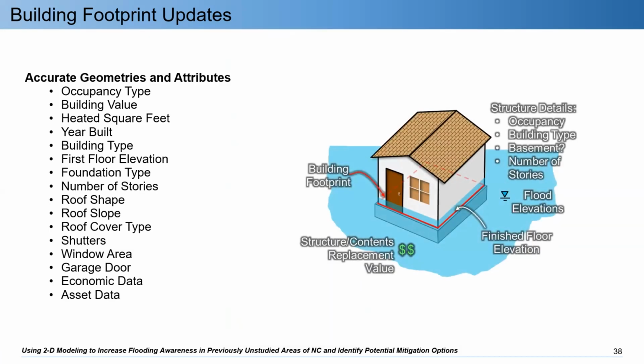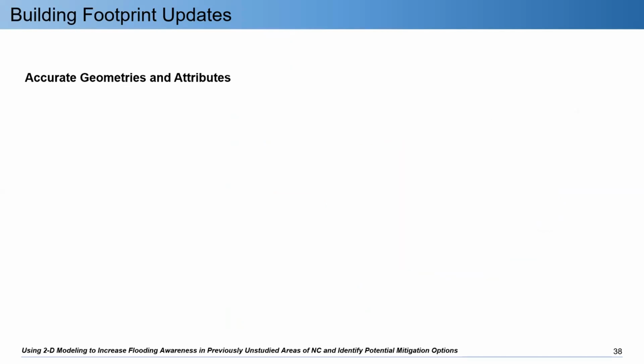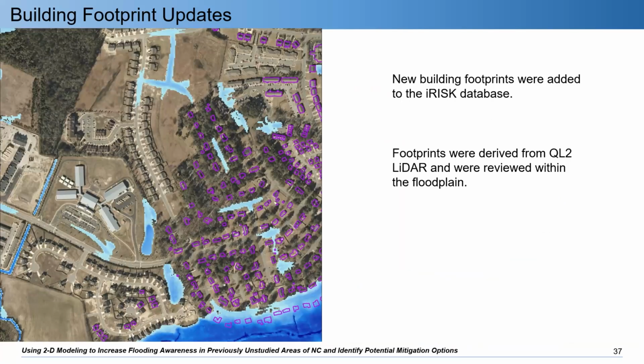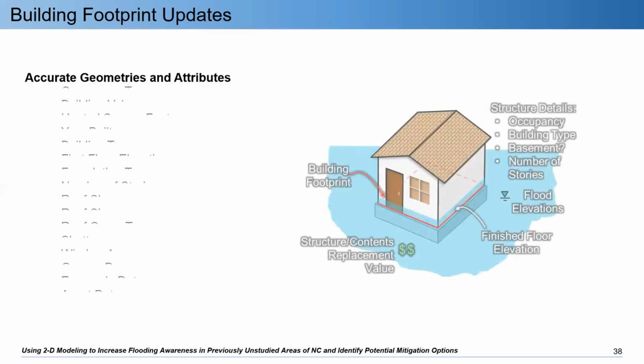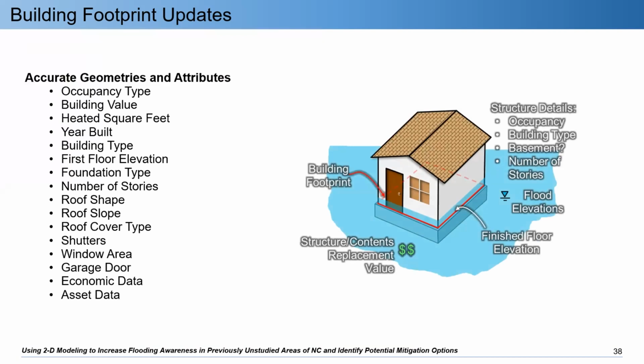And so just side by side, we were looking at some new footprints there, showing where you've got some new development, and now we're able to capture that and ensure that we're getting flood risk assessments there. And it's not just the geometry of the footprint we're concerned about. We also need building characteristics, such as what type of building it is. Is it residential? Is it commercial? What's the structure made out of? What's the foundation type? Is it on a slab? Is it a crawl space?